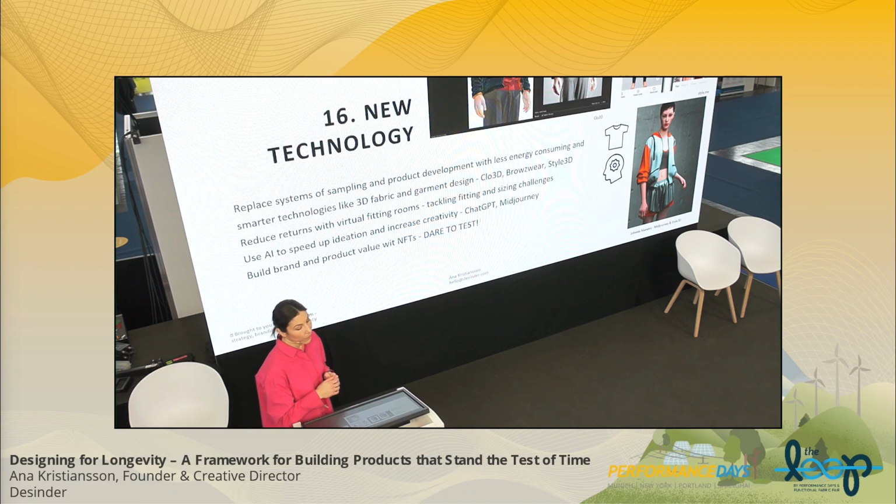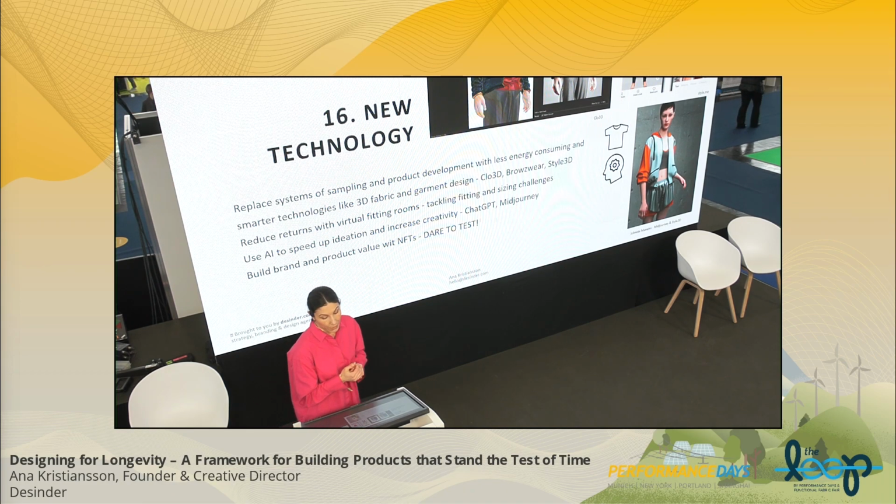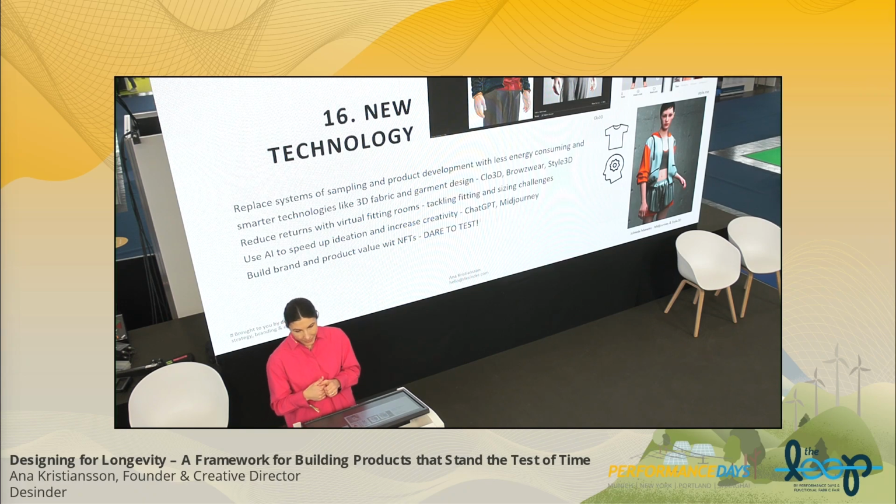And then you can look at tools to reduce returns with virtual fitting rooms, tackling fitting and sizing challenges. This, again, is huge, and of the brands that get returns, not many of those products are actually put back in the system, because they don't end up at the same place, and so they need to be put in the system again. They need to be rechecked. So many are just literally thrown out, the returns.